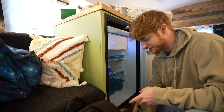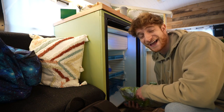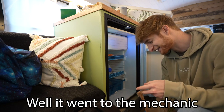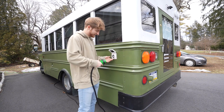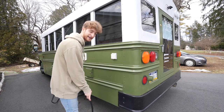It'll be kind of nice to just see how this thing performs, because it hasn't left the driveway in a year and a half. Oh, it left the driveway. Well, I went through the mechanic. Flip it over to solar. It's time to unplug. It's weird, I haven't done this since bringing it to the mechanic. So, we're going back on solar. We're going off the grid for this one night camp trip.